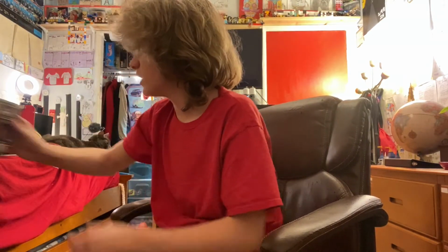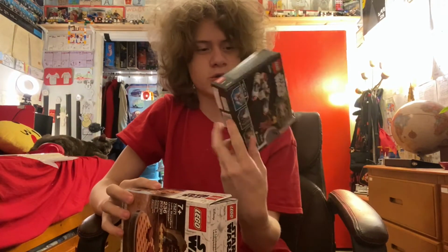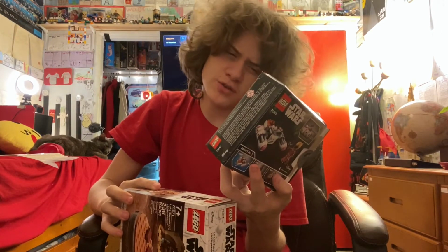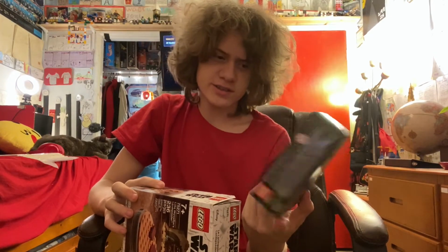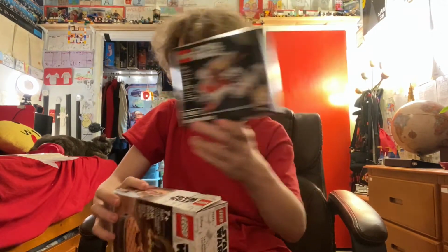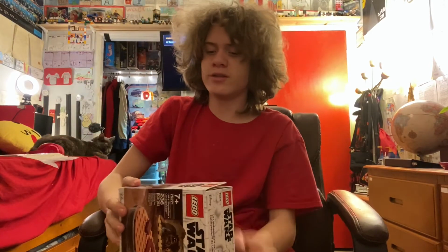And then here we've got a couple more things. So here we have two Star Wars sets. Here we've got the Lego Star Wars set 75263, the Resistance Y-Wing Starfighter in the Microfighter series. So this is series 7 with 86 pieces. As you can see there, I did review this, so if you want to go hop on over to the Lego playlist and check that out, that will be in there.